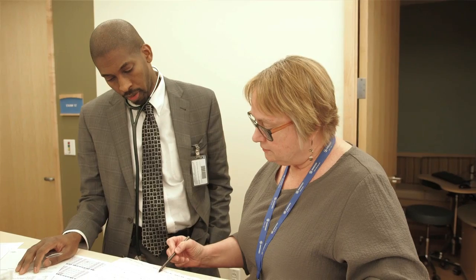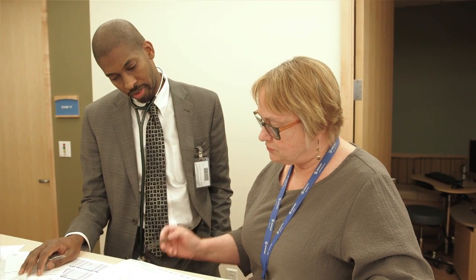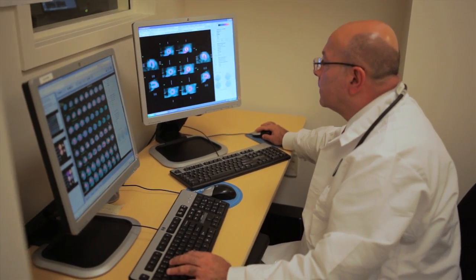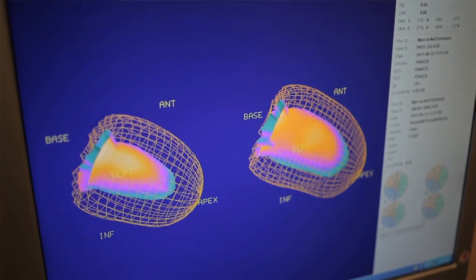At Swedish Heart and Vascular Institute, we seek to offer care that is personalized and tailored to the individual patient. We offer a wide range of treatments that will provide the best degree of success for the patient, a high degree of safety for the patient, and also preserve their independence, get them cured of their arrhythmia, and get them back to being independent.